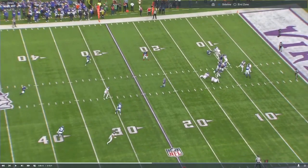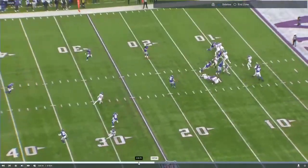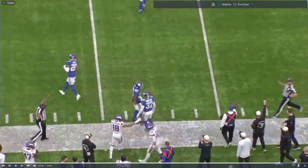There's going to be areas of the field that are going to be open. So one area of the field that the Giants leave open is outside the numbers to the field side. And Kirk Cousins has the type of arm talent, as does Daniel Jones, to punish you when you do this. You can see how far off Fabian Moreau is, and Justin Jefferson just runs to the sideline, and there's really no one around him. It's just a huge chunk gain on the first play of the drive.